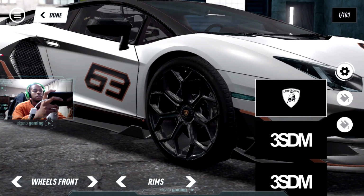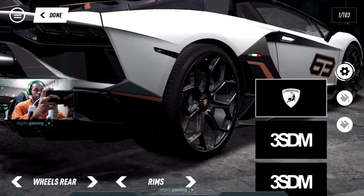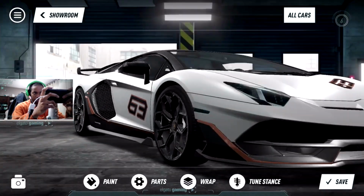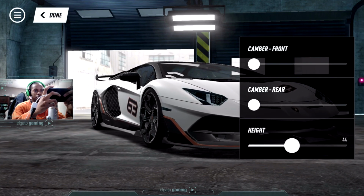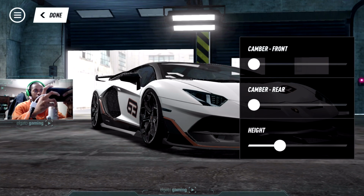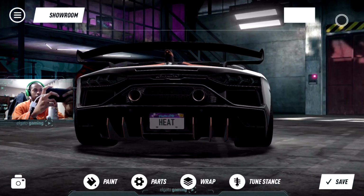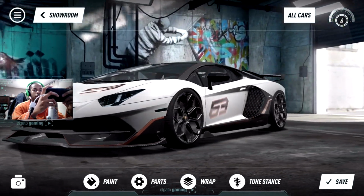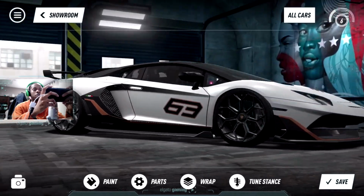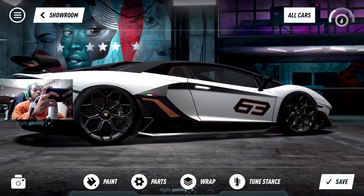As you can see, I don't really want to change the rims because the car looks cool already. But what I will do is lower it a bit. 30 is good. So that looks kind of menacing. And I don't know why this thing tampers with my level. I think it's because I open a new car each time.